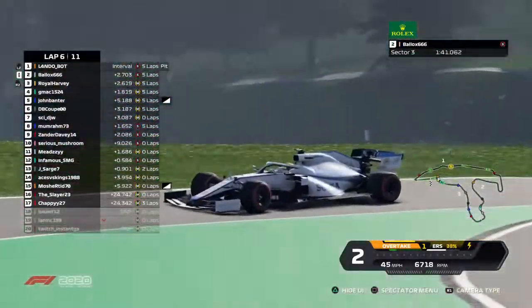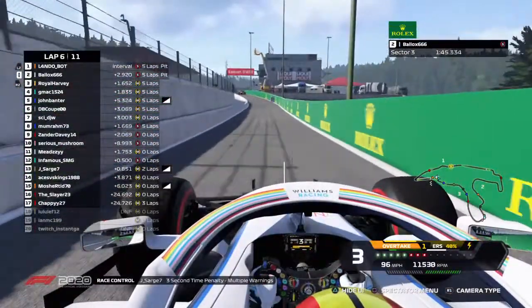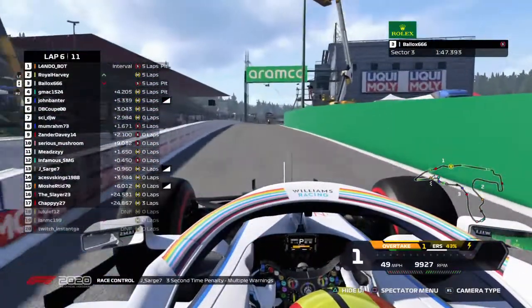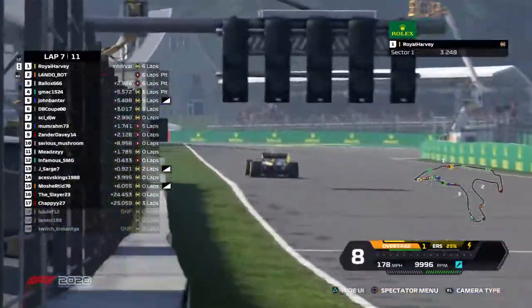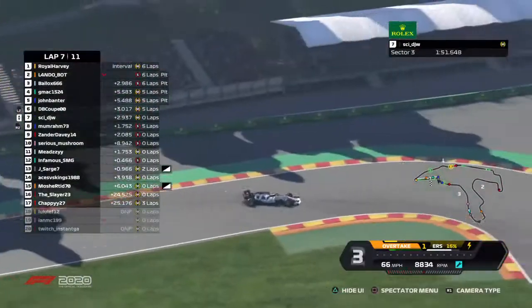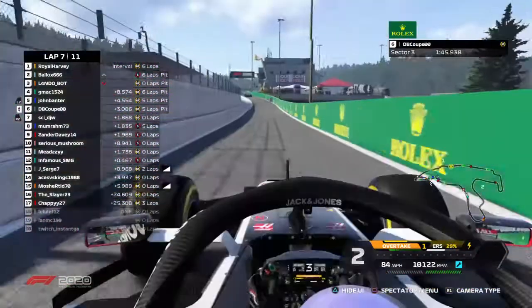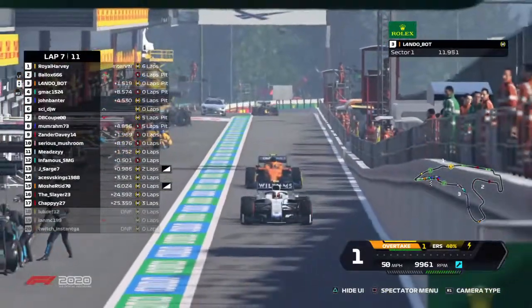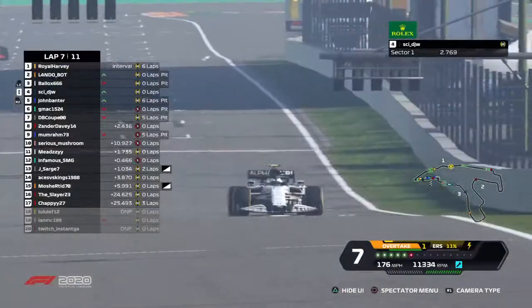What about Ballux? He also pits. So, as expected, the soft tyre runners going to the end of lap 6. That's going to push Royal Harvey up into the lead of the race. But what about Scientist? He has already pitted. Lando and Ballux coming down the pit lane. I thought Ballux had jumped Lando for a second there.